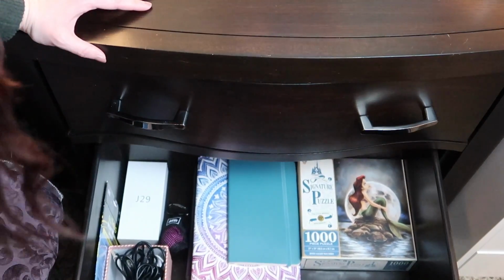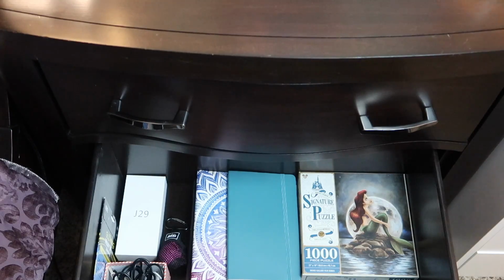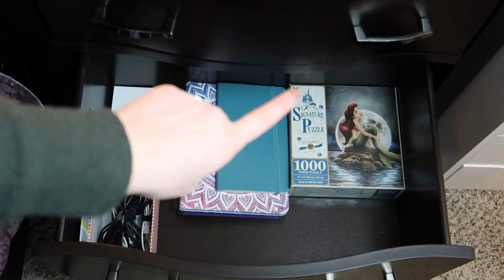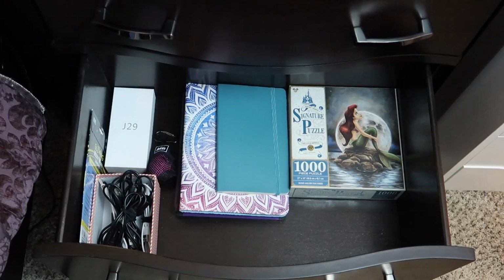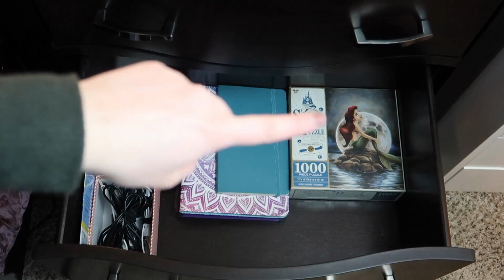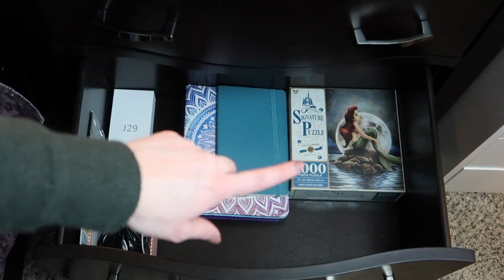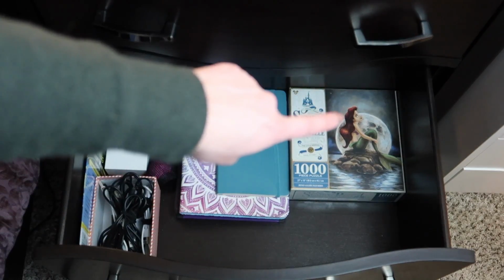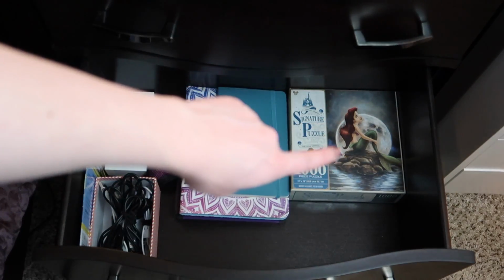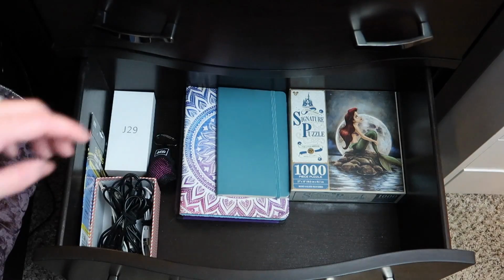Moving down into the bottom drawer, this is significantly less filled than it was. So right here we have a puzzle that we bought, I believe on our honeymoon. No, maybe the time before when we went to Disneyland. Still have yet to put it together. One day we will put it together, and then I'd like to actually hang it up in a puzzle frame because I think that the picture, it's Ariel sitting on top of a rock with the moon behind her. I just think it's so beautiful.